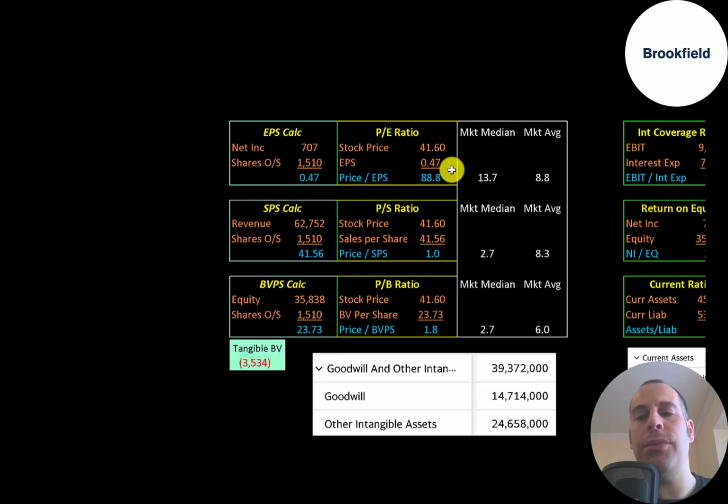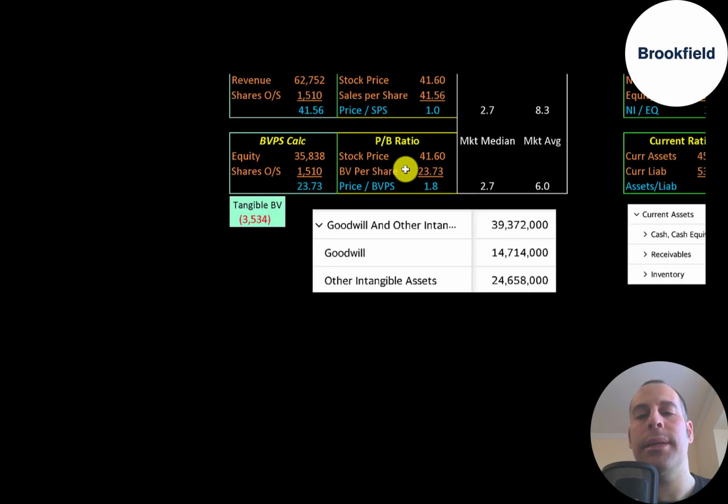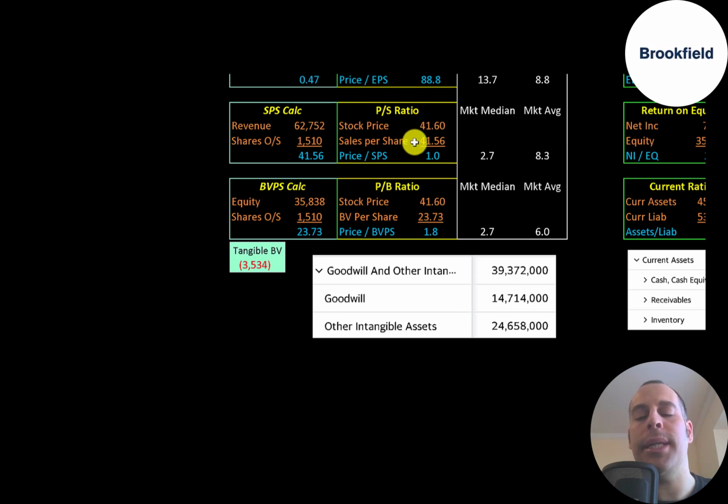Let's look at the financial ratios. The average PE in the market is 9, the median is 14. PE is stock price over earnings per share. To calculate earnings per share, that's net income over shares outstanding. They're at 88.8, so investors are paying $89 for $1 of earnings. Price to sales is stock price over sales per share. They're at 1.0. They have a really good price to sales ratio.